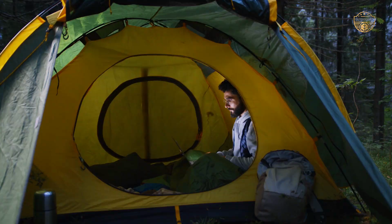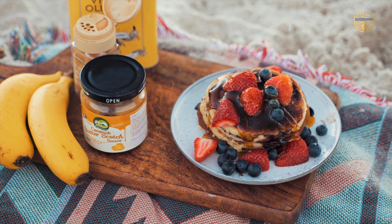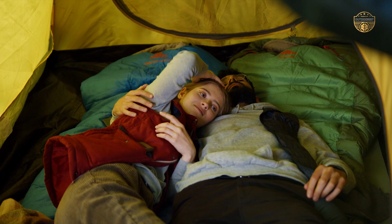If you are looking for a good sleeping bag, the best down camping blanket should be your first choice. A down camping blanket is a blanket made of 100% down. Down is a natural and durable insulation that is lightweight and warm. Down blankets are popular among outdoor enthusiasts because they are affordable, versatile, and easy to pack.